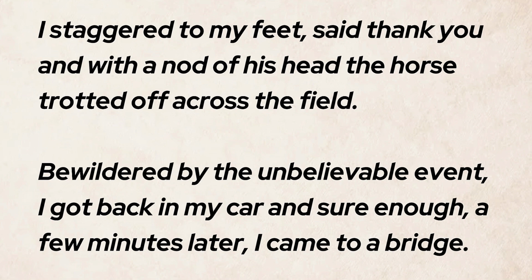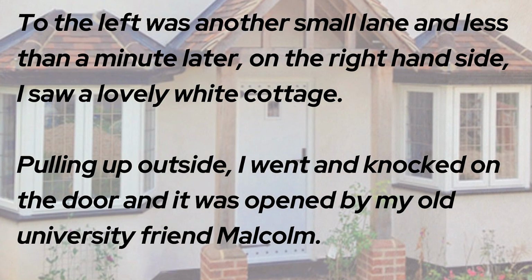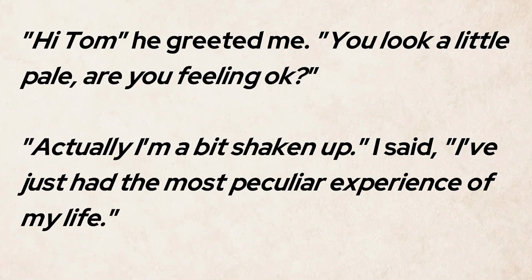the field. Bewildered by the unbelievable event, I got back in my car, and sure enough, a few minutes later, I came to a bridge. To the left was another small lane, and less than a minute later, on the right-hand side, I saw a lovely white cottage. Pulling up outside, I went and knocked on the door, and it was opened by my old university friend Malcolm. "Hi, Tom," he greeted me.